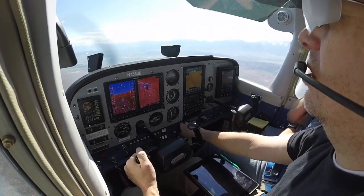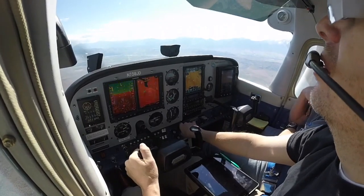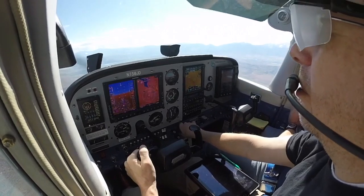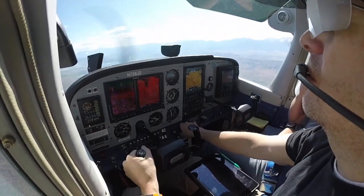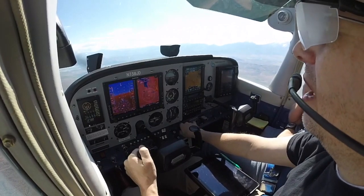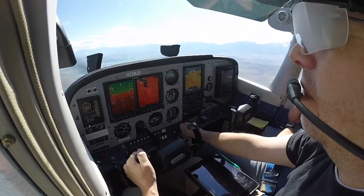Salt Lake approach, Skyhawk 8 Juliet Delta is about 25 miles southwest of Provo with request. 8 Juliet Delta, Salt Lake approach, say your altitude and request. We are at 9,500 and we just want to do a practice ILS approach as we come into Provo, 8 Juliet Delta.